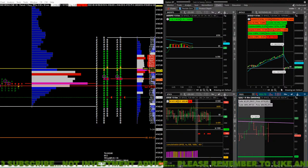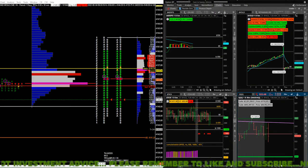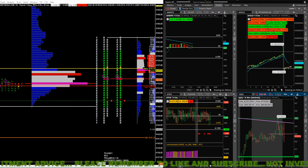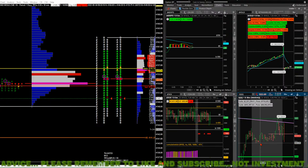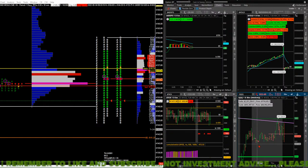Oh well, post-session lows. SPY wicked way lower, but Triple Q swept its overnight lows. That Triple Q, well, I guess this is that settlement low.